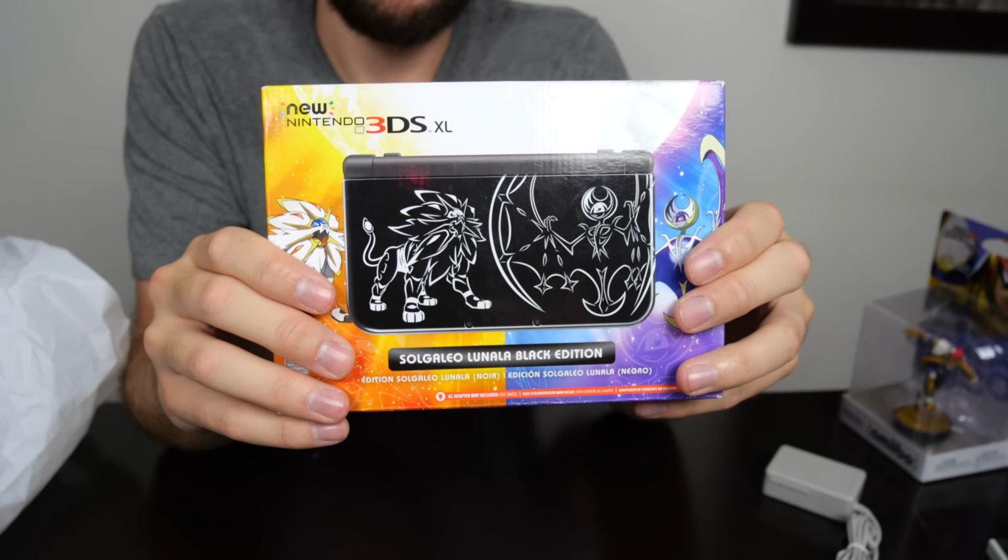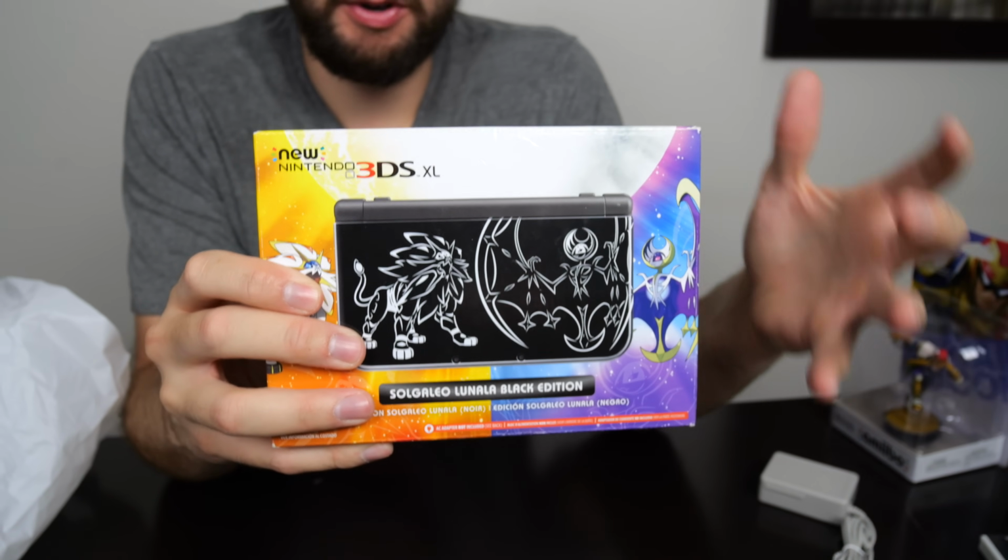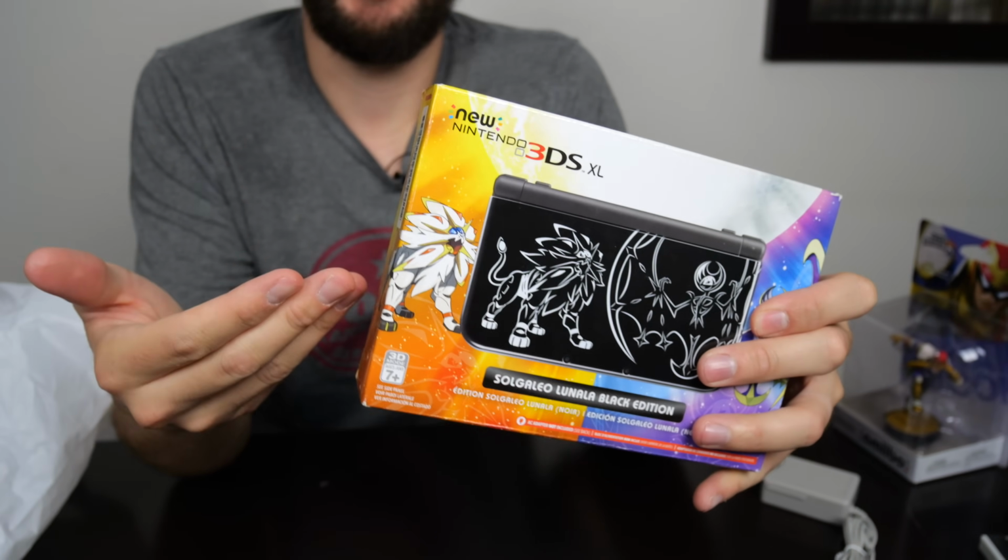This console was $500, so very steep. Kind of funny because these things were brand new a few years ago for like $200, I think, retail, which is crazy how expensive these are going. This is just not even a brand new console, it's just open box, or not even open box, it's used.